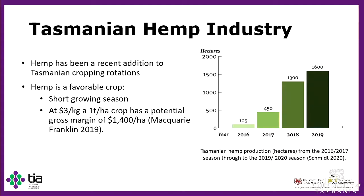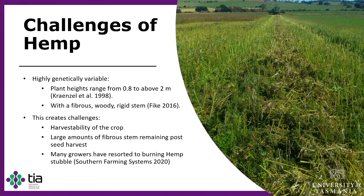In 2019, Macquarie Franklin said that at $3 a kilo, a 1 tonne to the hectare hemp crop would compare in gross margins quite favourably to that of other grain crops. But with every good thing, there are always some challenges, and with hemp, that really revolves around the high genetic variability. Plant height can range from 0.8 to above 2 metres, and within a single crop of one variety, you still get a lot of variation. To add to that, hemp has a fibrous, woody, rigid stem that's quite difficult to deal with and really creates these challenges in the harvestability.